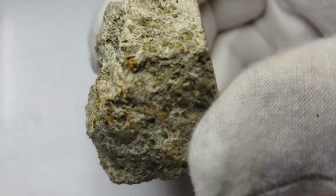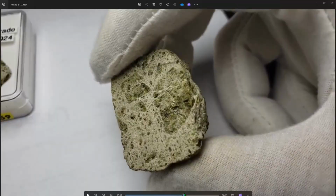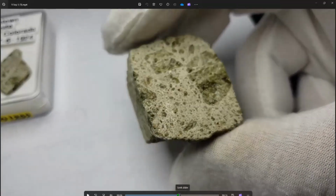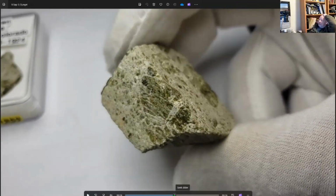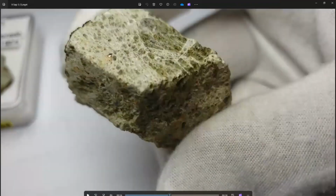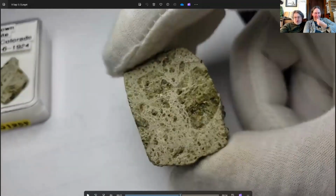Look at the green in that thing. Yeah, it's just gorgeous. It's so beautiful. Just think, you're having a funeral and a meteorite falls. Oh my goodness. And it landed near the church where the funeral was. Yep, and the undertaker went running off after it. So that's my story about that favorite meteorite.